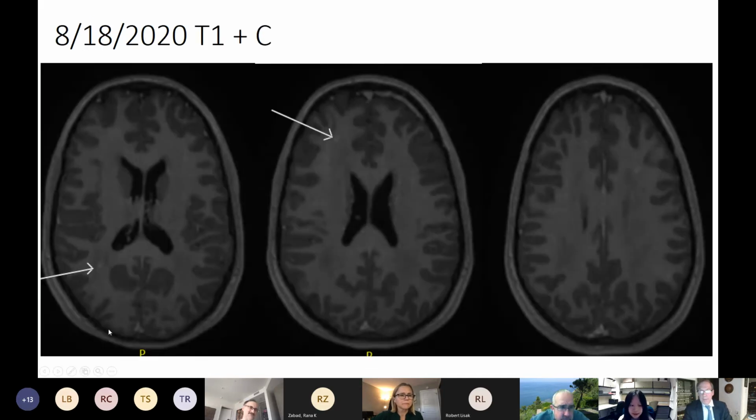And I'll show pictures of the enhancement. It's pretty subtle, but the arrows are pointing to kind of these small enhancing subcortical white matter lesions. Bilaterally, there were maybe like 4 or 5 of them. Can you enlarge that? For some reason, maybe it's on my Mac. It's teeny tiny. Does everybody? Yeah, it's not very big. The lesions themselves are pretty small. I don't think I can enlarge that from here.